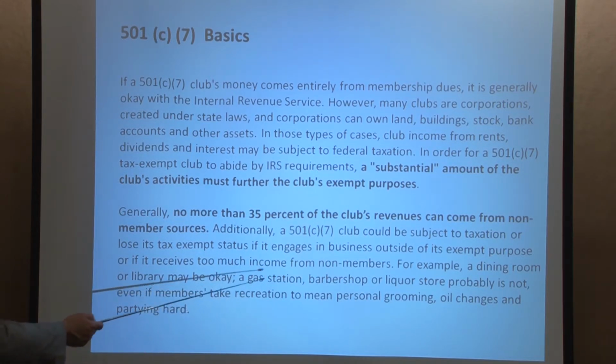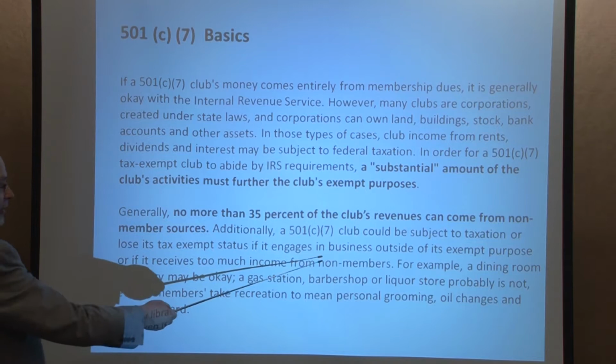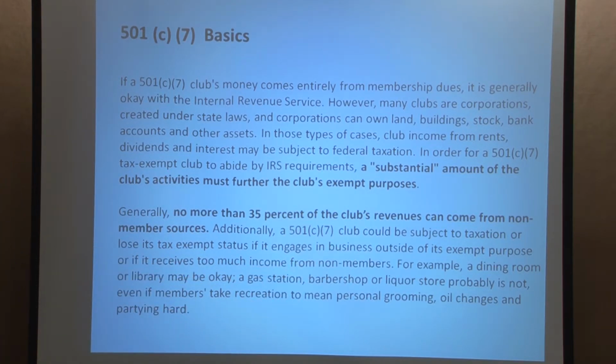A C7 club could be subject to taxation or lose its exempt status if it engages in business outside of its exempt purpose. For example, a library may be okay. A gas station, barbershop, or liquor store probably isn't, even if the members take recreation. We've all seen the fraternal societies that have bars and different things like this. This is what they're talking about.